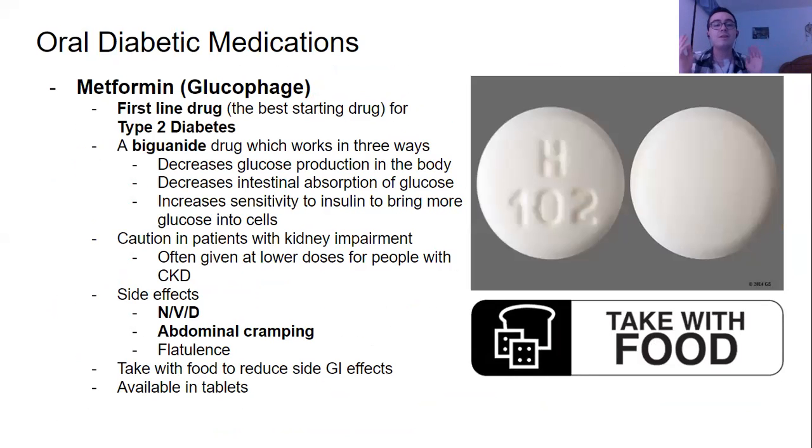So the first line drug, or the best starting drug for anyone with type 2 diabetes, is what's called metformin or Glucophage. Now, Glucophage or metformin works in a very interesting way. It's a biguanide drug, which works in three ways. So it is approaching the disease state of diabetes in a three-pronged approach.